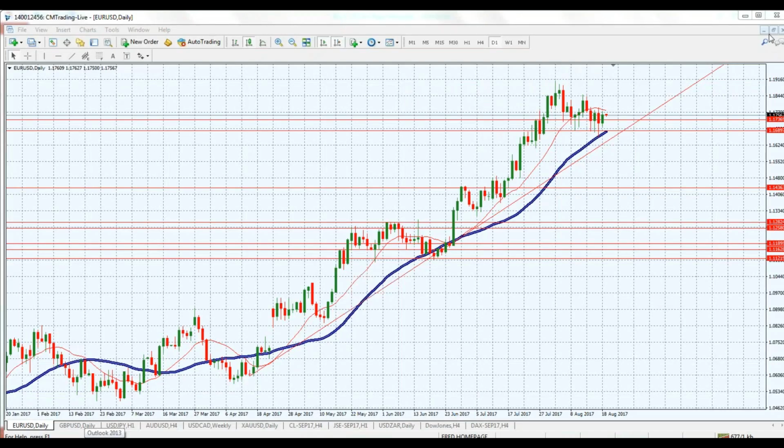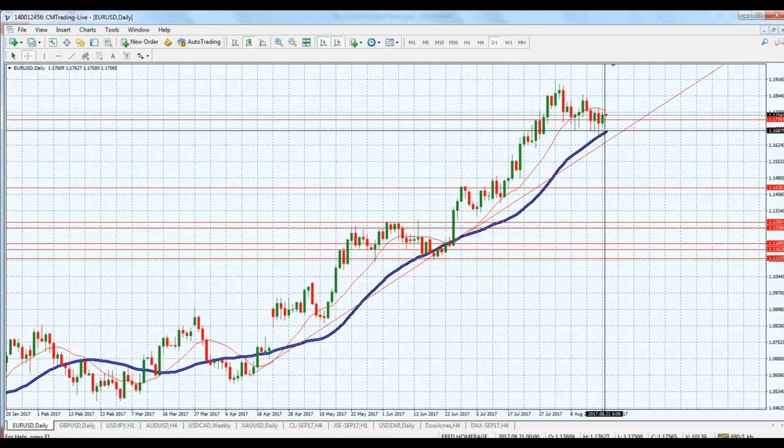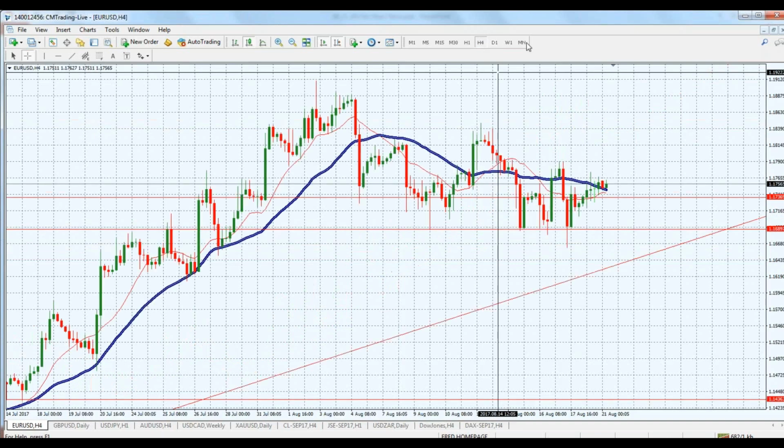So we're starting here with the EURUSD, and as you can see on a daily chart, we've been trading within this range and not really breaking out higher, and not breaking out lower, which is more important. On the low end, 1690 is a support level. On the higher end, 1767-ish is the resistance level.